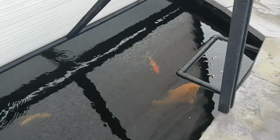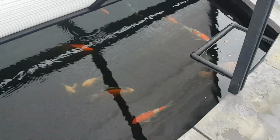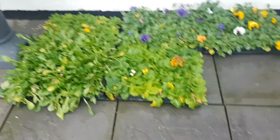There we go. Henry's straight up. Look at that, he's straight up for some food. They're all coming up. So I'm still feeding them twice a day at the moment. All going well. Pond water's lovely, parameters are great. As I said, I've got to put them in as well at some point.